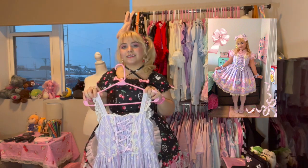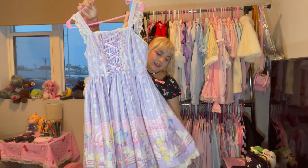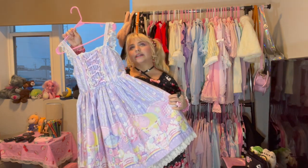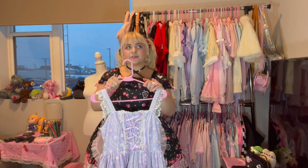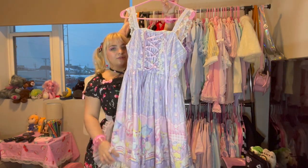Next up, this is Cotton Candy Shop in lavender, and I was first introduced to this dress through Princess Peachy, and I still really love it. It's still one of my favorite pieces in my collection, and I have tried to get this dress and missed out on it probably about 4 times. There have been 2 times where I've sent in shopping service requests and people got to it quicker, 2 times where I lost bids on Lace Market, and then this one I snapped up for an amazing price.